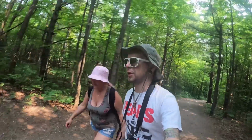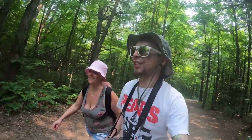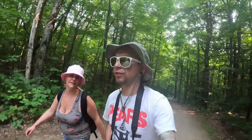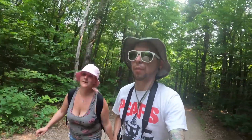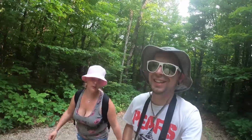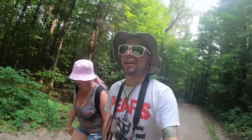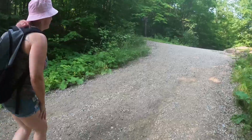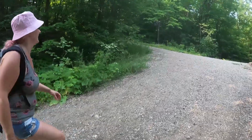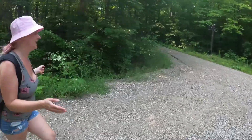So we've come across another big hill. Shocking. The lady at the visitor center, when we were talking to her, she said the only reason some of these are classified as difficult trails is because of the steep ups and downs. And she wasn't kidding. No, I will full on support that. I prefer down than up. Yeah, my thighs are burning. So this is where the loop begins, correct? I believe so.